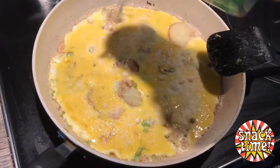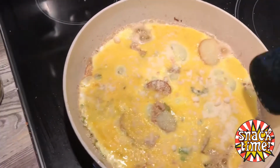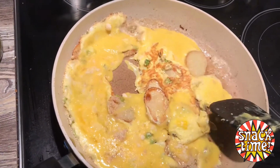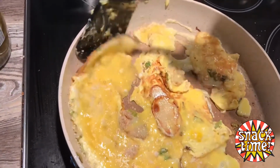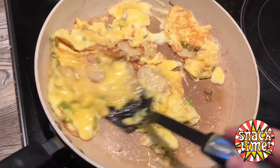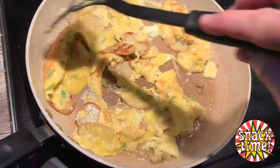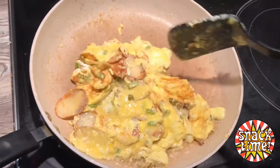Like I said, this is going to cook up a little bit like breading. And I'm going to fail miserably at flipping it over pretty. It all ends up in the same place anyway. Yes, put it back into a pile.